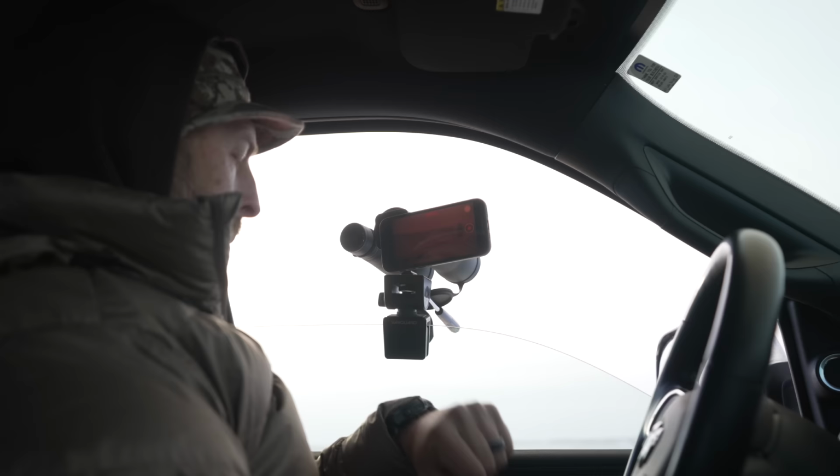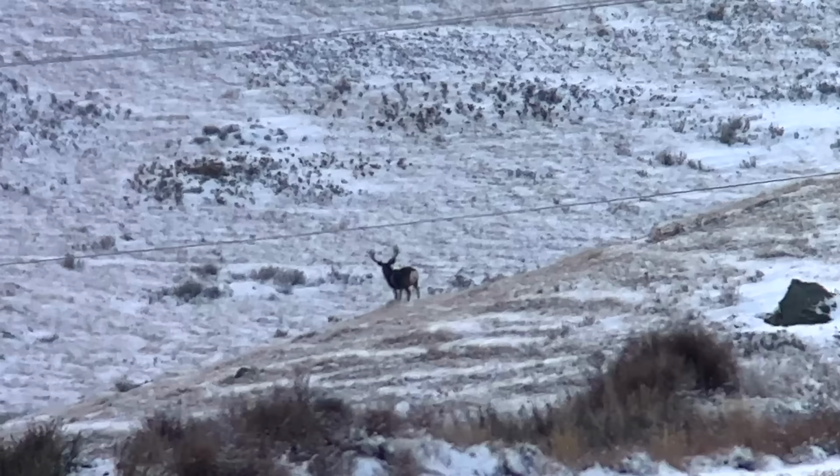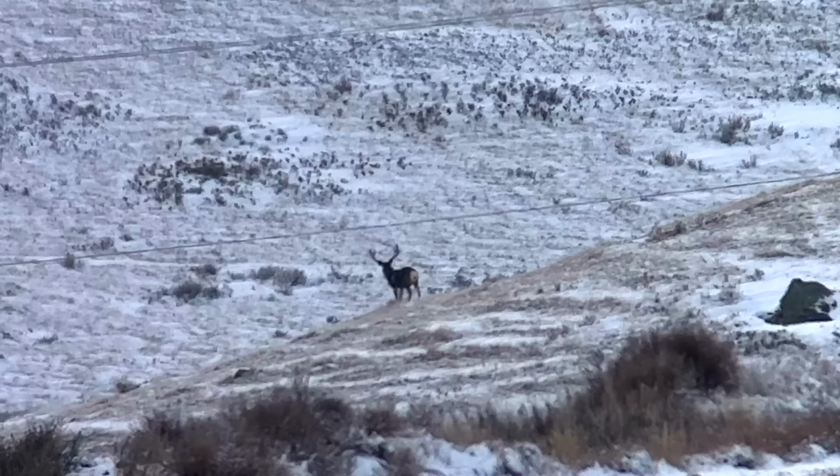It's pushing 10 o'clock, 9:30. And he's still been on his feet all morning, more or less. He was bedded this morning when we first saw him. And he's just been kind of up, milling around on this ridge for quite a while. He's been by himself. Then he's been with does. We're just trying to keep eyes on him for as long as possible.